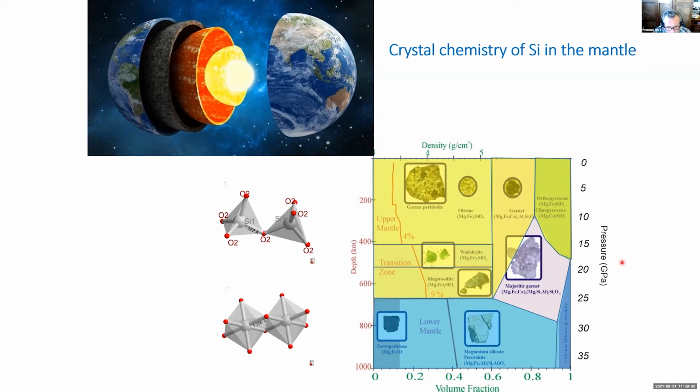I'm showing here a figure from, I think this was from Dan Frost's paper, that shows the major phases of minerals present at different depths within the mantle. You can see that the upper mantle is dominated by 4 coordinated phases, and then in the lower mantle we have perovskites, which are 6 coordinated.